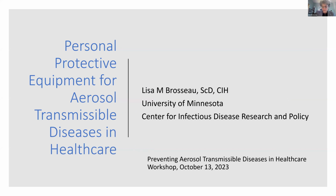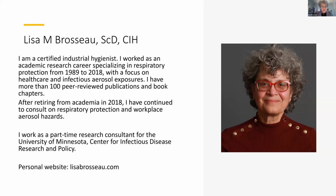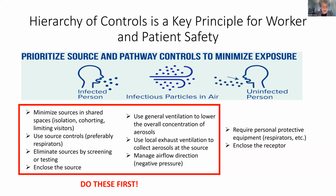So I'm going to talk mostly about respirators, although this is called equipment for aerosol transmissible diseases in healthcare. I'm an industrial hygienist with expertise in respiratory protection and exposure to hazardous aerosols, including infectious aerosols. So Bill talked about the hierarchy of controls, and it is a core principle for both patient and worker safety.